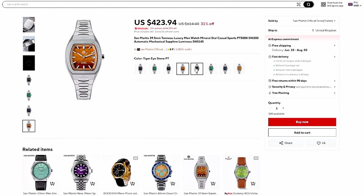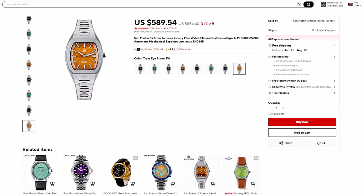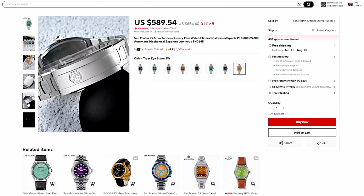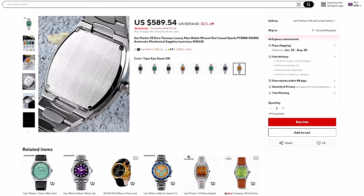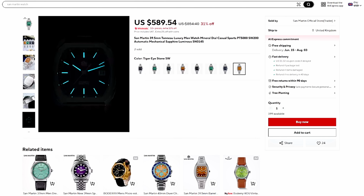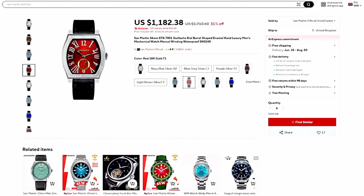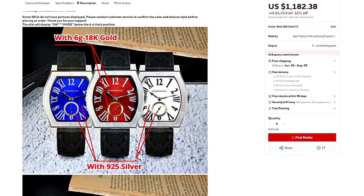they are putting better and better movements inside their watches. But my issue is they're still being sold on AliExpress, and there is a limit to what most people will spend on a watch from AliExpress. And I'm not sure they've recognized this. I just wonder how well these premium San Martin watches are going to sell.